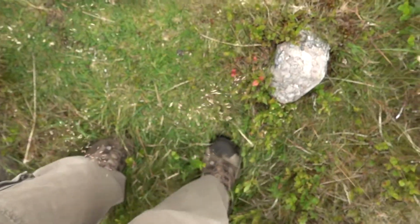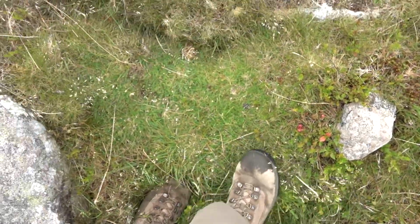I'm watching what I'm stepping on now in case there's grass on top of several boulders and a big gap in between. Don't want to. Oh, kind of like this. It's happening. I thought I was like that, but yeah. Be careful walking on this stuff. There are holes underneath.